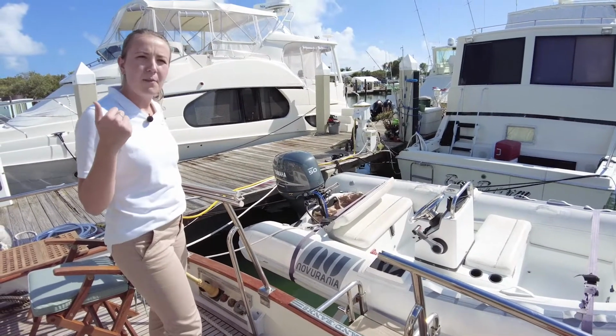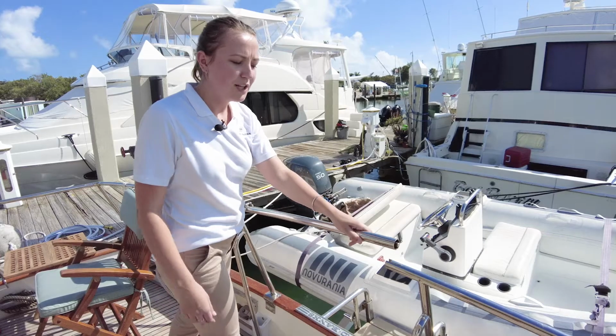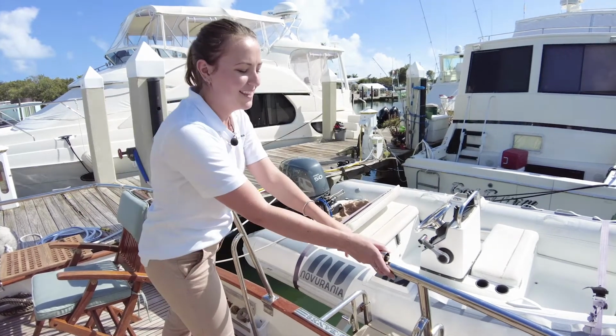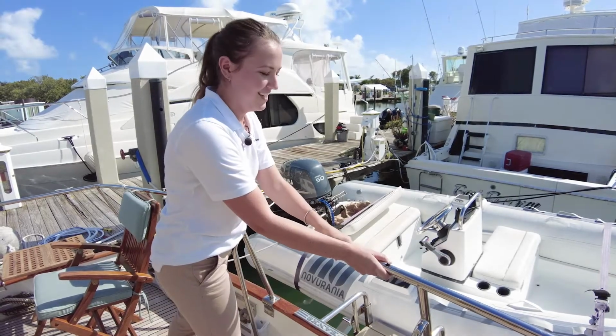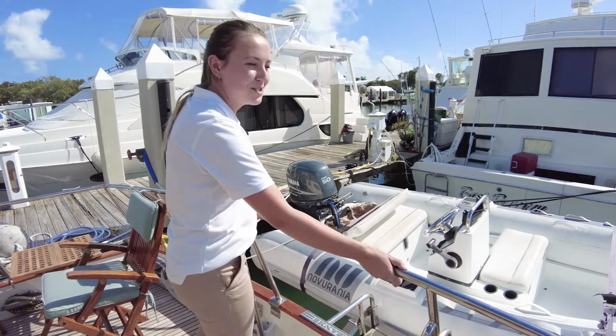There's also a davit up on the flybridge hardtop as well, so if you would like more use out of your swim platform in that regard, you can forgo the Freedom lift and use the davit instead. So you kind of have different options here on Bluegill.